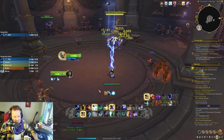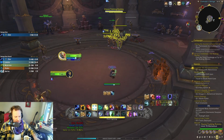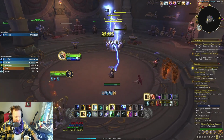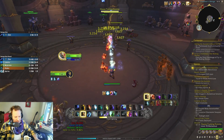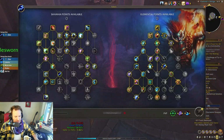Keep spacing out your Frost Shocks so that your Chain Lightnings are constantly getting their damage in. That's what you want. There's a Nature's Swiftness is back once again. We got an overload on our LE Blast that was kind of insane damage. You can get these really cool combos. So that's how it works. Lots of lightning damage. And you're subbing in this Frost Shock to give yourself that Electrified Shocks buff.